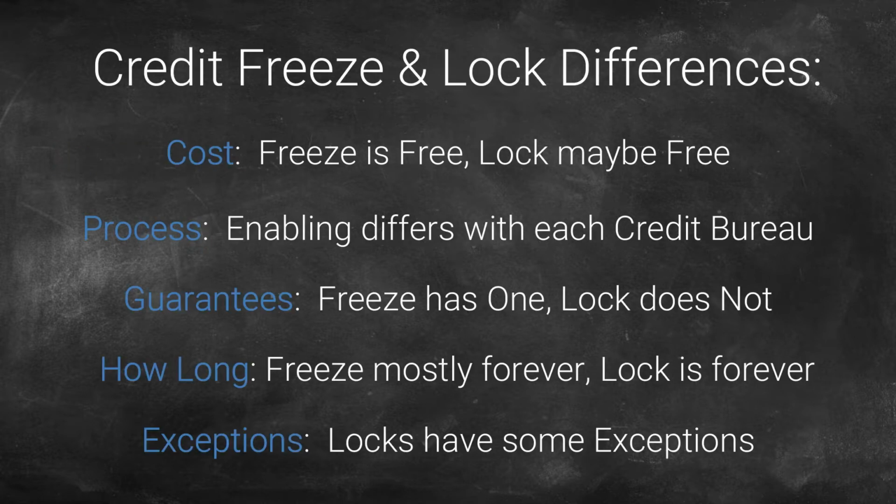The differences, however, are several. One is in terms of cost. Freezes are free, locks can be free, but sometimes are not. The process to lock or freeze varies depending on credit bureau. The guarantees associated with both: a freeze is guaranteed legally, whereas with a lock there are no guarantees that it is effective. How long they last? Generally both last forever. However, with credit freezes, sometimes they can be limited to 7 years depending on the state.